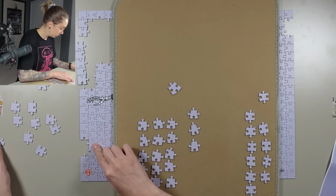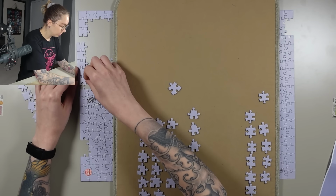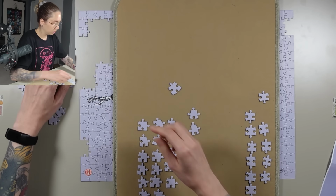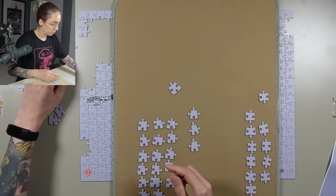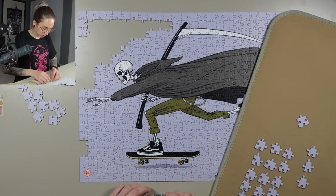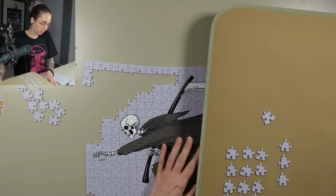Okay, so this one we don't have yet. But a little bit of progress again. So this one was in there, but I'm gonna do the same thing. I'm gonna leave this separate for a bit and see what fits. I'm gonna bring the puzzle down a bit so I can look at it easier.